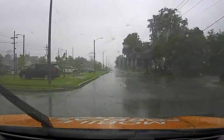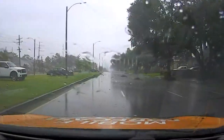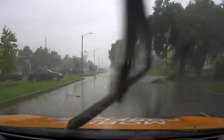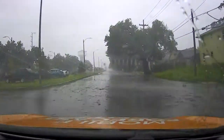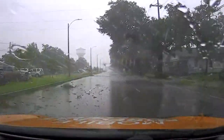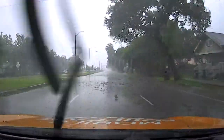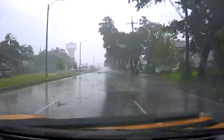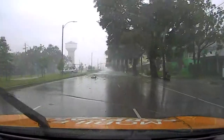Now we're heading towards the Sewage and Water Board Carrollton plant. Again, there's a good amount of debris that was behind us, but here it seems to be much clearer. But to the left, as you can see, there is a certain level of debris that we're seeing. The traffic lights here are intermittent. This one is still powered.